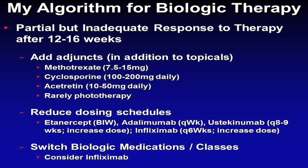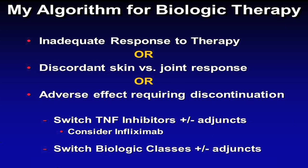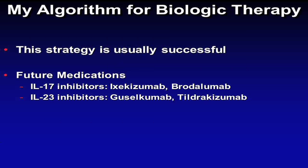And finally, we will discuss switching biologic medications or classes of medications. And this is really after they do not have an inadequate response to the first agent, when I consider infliximab in general as a viable agent for those patients. On the other hand, if they have an inadequate response to therapy, if there is a discordant response between skin disease and joint disease in patients with psoriatic arthritis, or if they have an adverse effect that requires discontinuation of the medication, then we usually talk about either switching TNF-alpha inhibitors and possibly even adding adjunct therapies at that same time that we switch, or switching biologic classes and possibly adding adjunct therapies. And that's a somewhat simple regimen, simple algorithm, but I think it's simple because it works. We are very lucky. This strategy usually works in our patients with psoriasis.